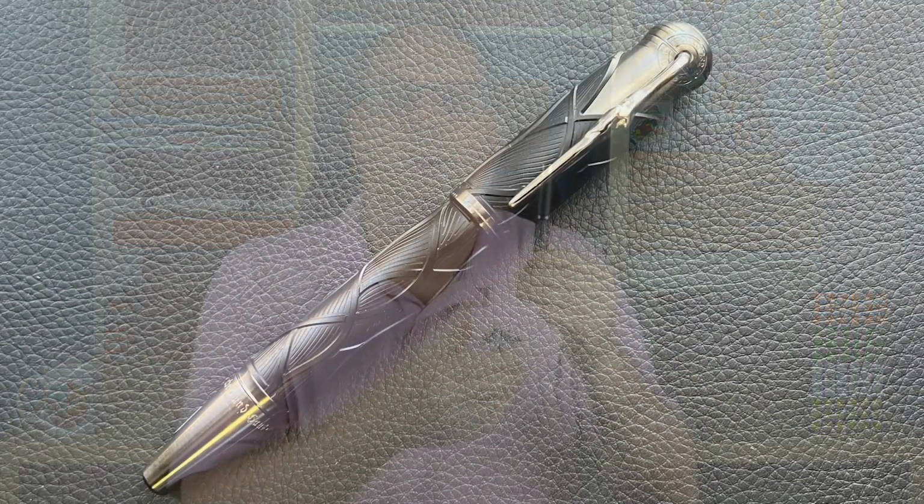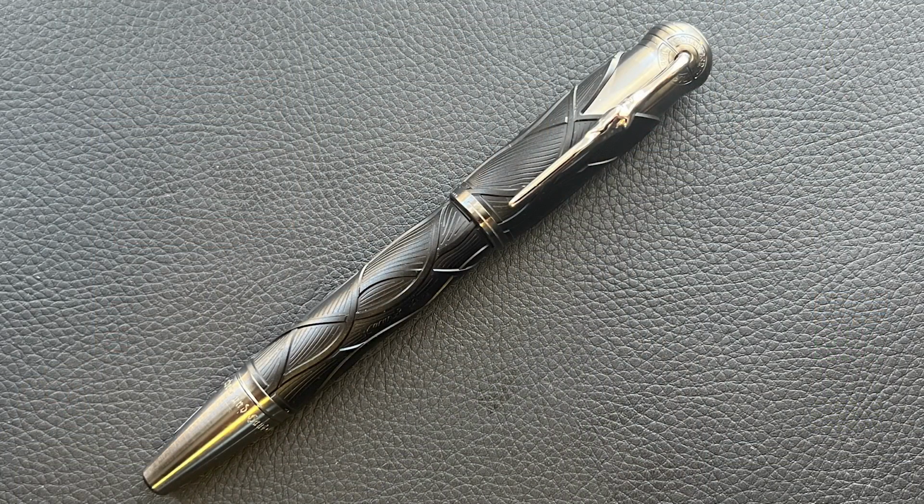The official name of this pen is the Montblanc Writers Edition Homage to the Brothers Grimm. There is a lot going on with this pen. The cap and barrel are made with a black precious resin, and the majority of the trim is ruthenium, which I feel plays nicely with the resin and helps create a bit of a darker mood for this pen.